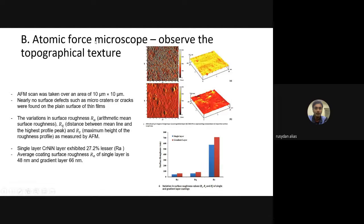The second measurement I selected is atomic force microscopy, which observes the topographical texture. Using AFM, the scan was taken over an area of 10 micrometer cubed. Nearly no surface defects, such as micro craters or cracks, were found on the plain surface of the thin film. The variation in surface roughness is given by Ra, the arithmetic mean surface roughness; Rq, the distance between the mean line and the highest profile peak; and Rz, the maximum height of the roughness profile, as measured by AFM. This is the result.